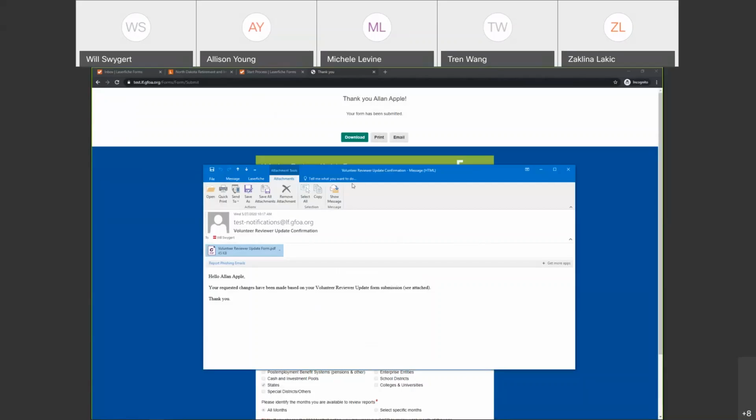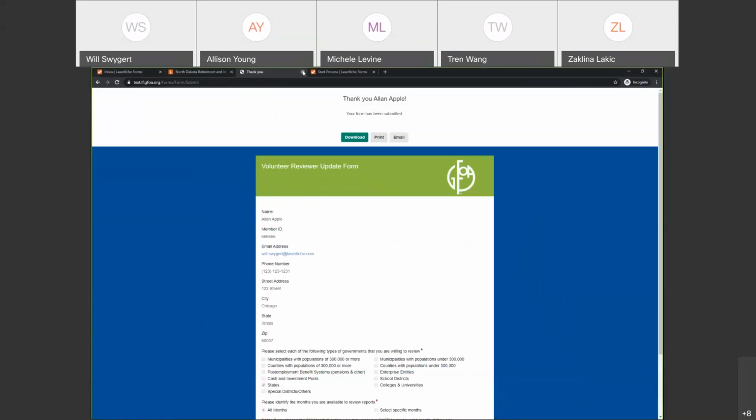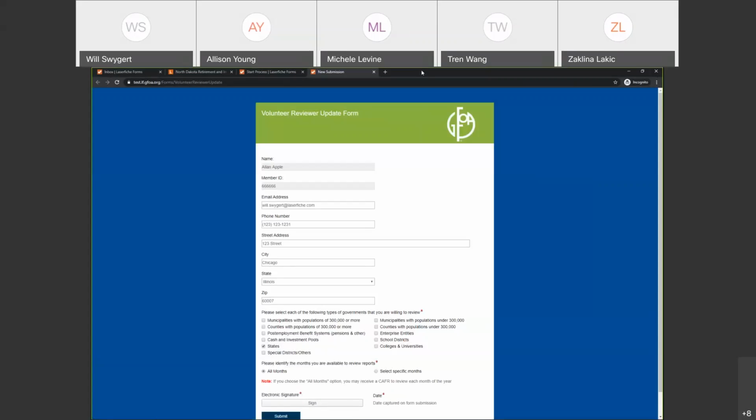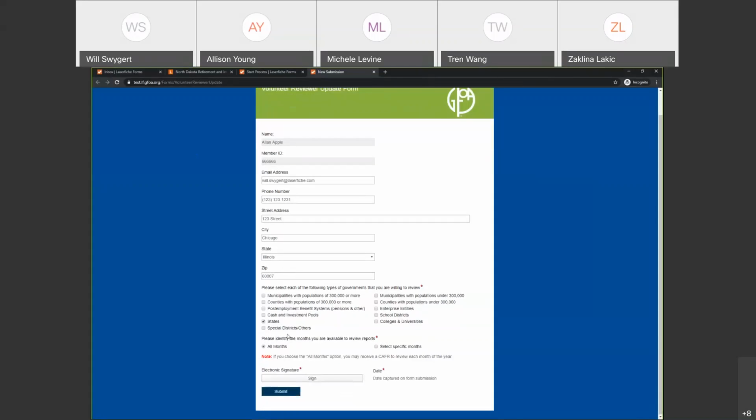Now, if I go back to volunteer review update, I should see the new information there that I changed. Okay, so it loaded, and now I can see that I am set to only review states, and I'm available for all months of the year. So those changes were set there. That's how you can change your availability or the types of governments you're willing to review. That's relatively straightforward. I don't know if there are any questions about that in the chat, Allison, but I think not at the moment.